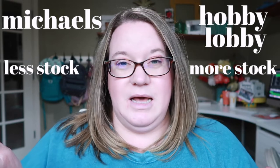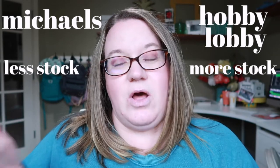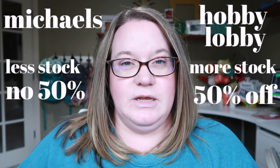Michael's did not have their stuff all put out, and Hobby Lobby had more put out, but not all of it. There was still some empty rows. They're kind of transitioning, like the fall stuff is all on 50% off right now, and they're still taking up a bulk of the aisles. As soon as that fades out, they'll bring more Christmas stuff in.